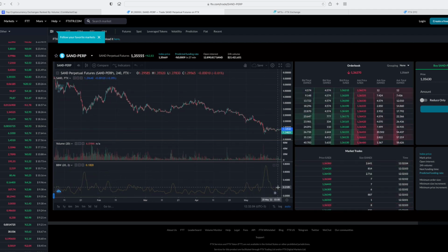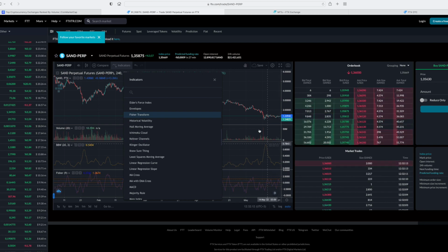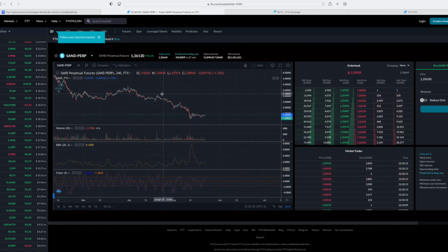Setting up an FTX account. Click Register and key in your email and password. It's that simple. Set up two-factor authentication. Once you've signed up, you will be prompted to set up two-factor authentication. FTX allows you to use either Authy, Google Authenticator, or SMS.